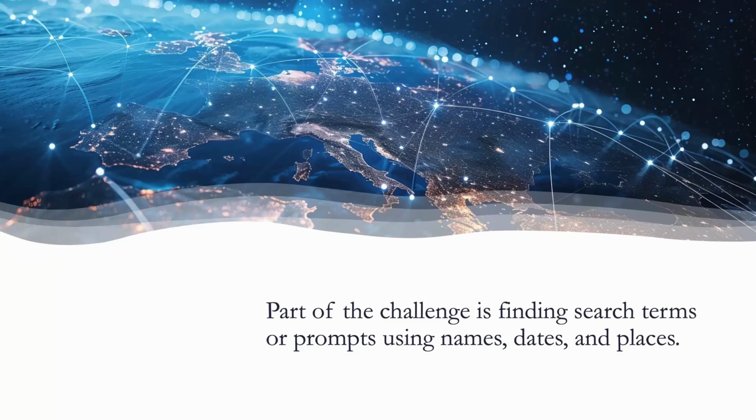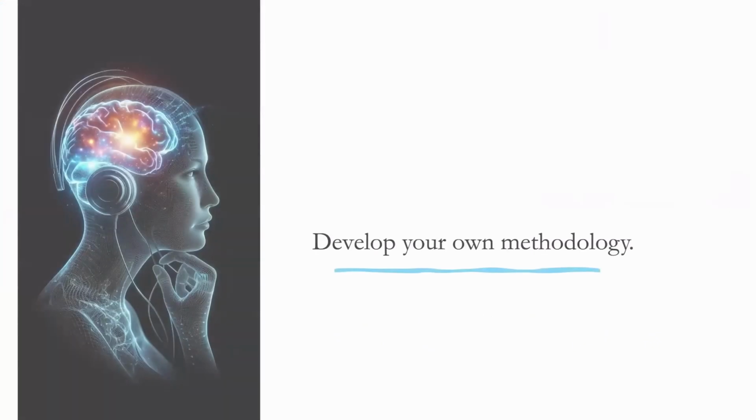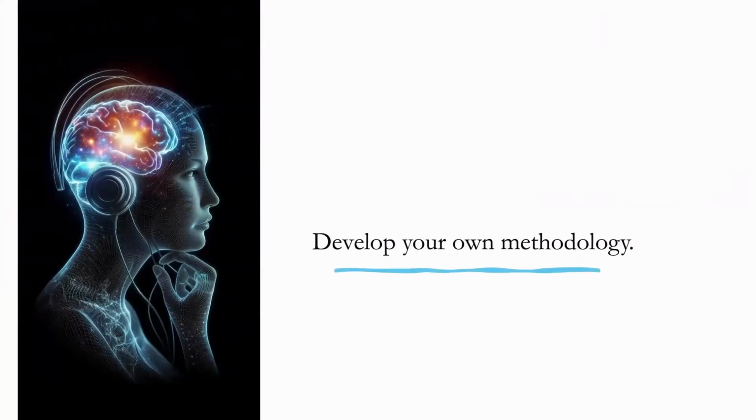But if you're trying to work with some kind of generative AI or whatever, then what you put in is what you're going to get. And so you're going to have to work at putting in precise instructions if you want something precise. So the key here is to develop your own methodology. And methodology means the way that you do things.